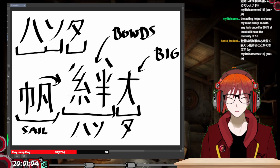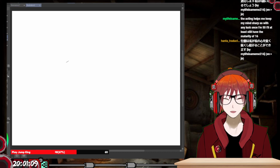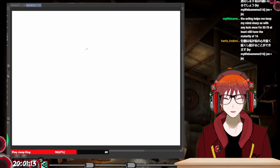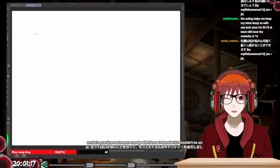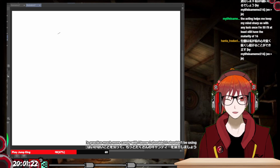Let's practice much more kanji. I know I shouldn't use VTube Studio. I shouldn't be using Clip Studio for my katakana practice. I should be using this to draw, but it's so smooth. It's so smooth to practice katakana with this.